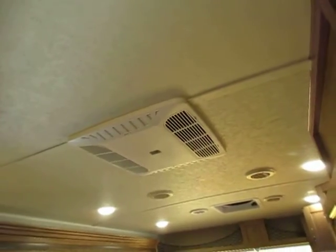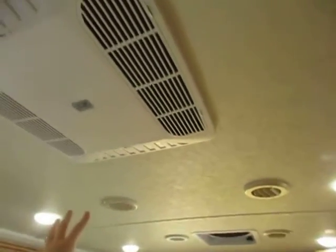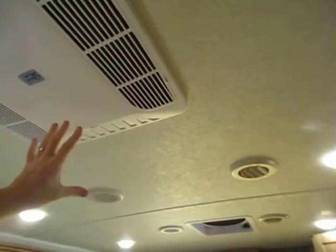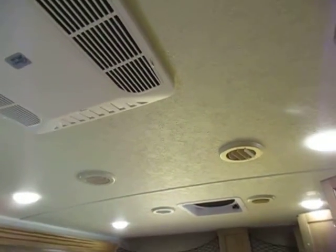That is awesome. And not to mention that, another step above, it is double ducted. You have 2 AC runs, because that's all Rockwood does. They build everything the exact same way. This is built identically up here to their biggest, baddest fifth wheel. This is just scaled down. They don't make stuff cheaper, they just make it smaller.